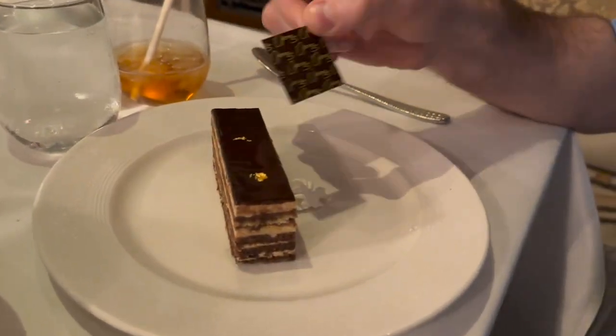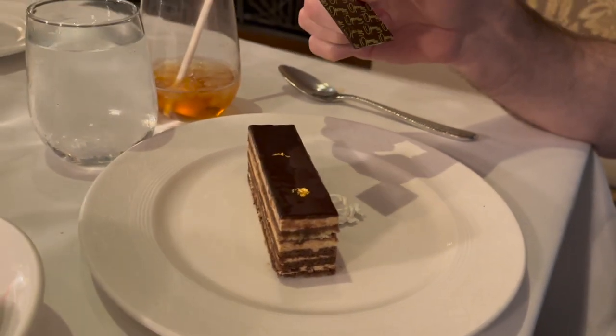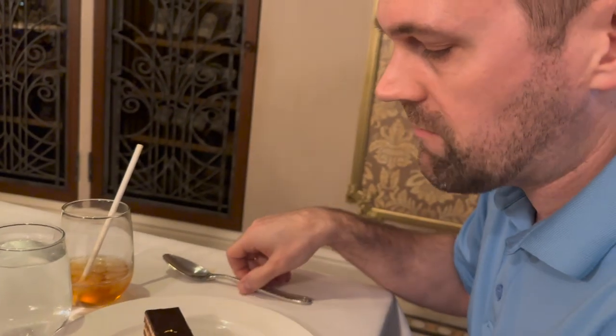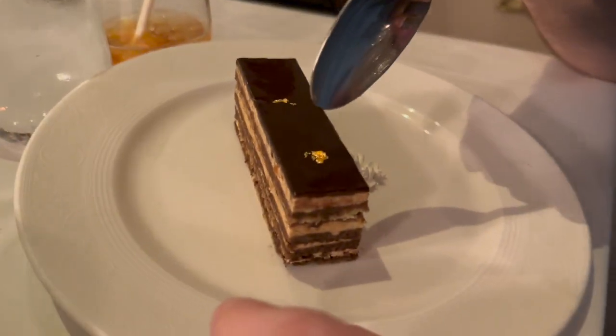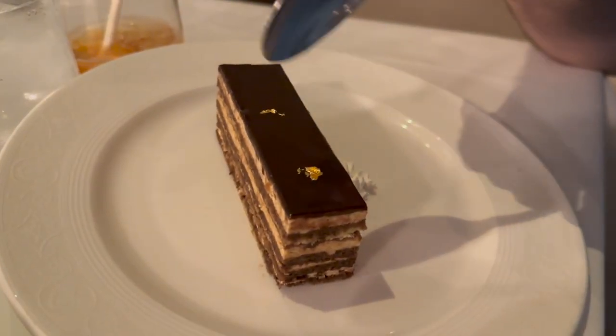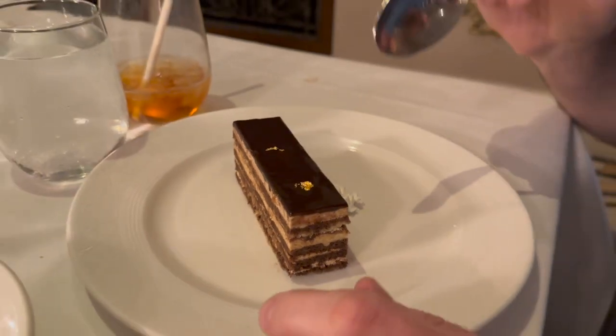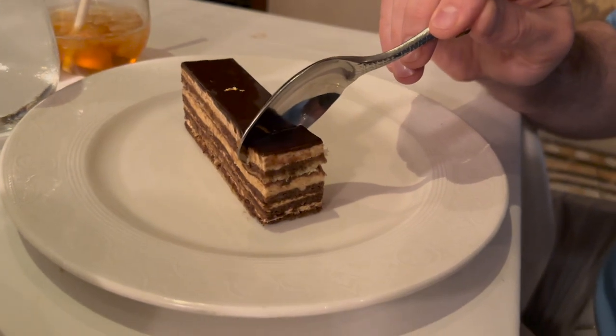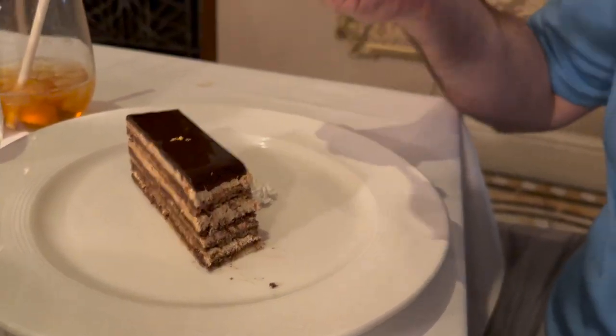So this was the special of the night, the signature dish. The opera gâteau. Coffee and chocolate. With a fancy chocolate. I'm eating gold. And that is gold leaf. That's how much the cruise costs. I'm eating gold. I just wanted to see you cut into that. All those layers.